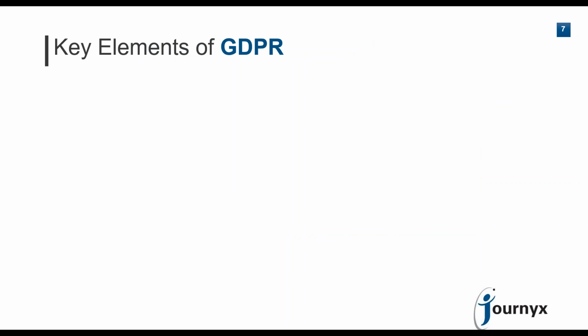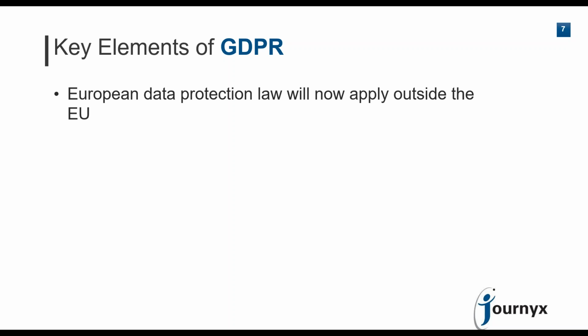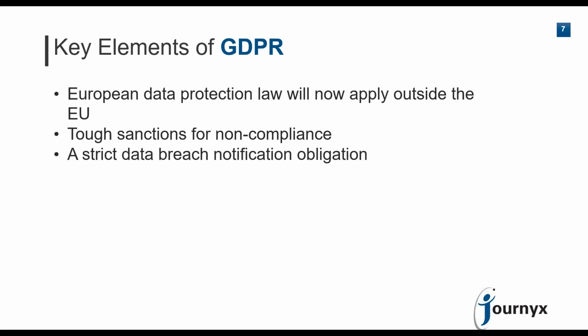Let's briefly touch on the key elements of GDPR that come into play if your organization is going to seek the services of a software vendor that must also comply. As we mentioned, the data protection law applies outside the European Union. So obviously, if you were to select a non-EU software vendor, you need to understand if EU data will be entered into the system because it will cause GDPR to apply. Please know that there are tough sanctions for non-compliance, up to 4% of global revenue, and that's for everybody in the chain. So GDPR is very far-reaching and has real teeth.